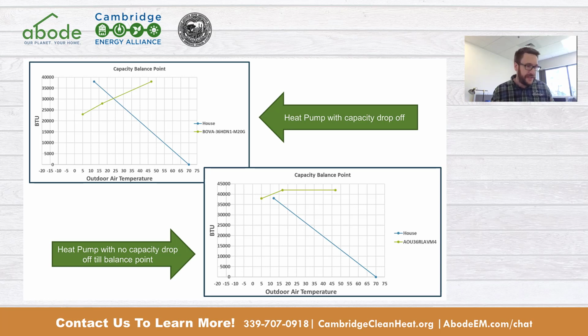There are still pieces of equipment on the market today, like the European and American manufacturers, that do lose capacity as it drops. But it's fine, because with those pieces of equipment, they are all dual fuel. You can still tie them into hydronics. You can use them with electric resistance, or you could just have them sitting on top of a traditional gas furnace.